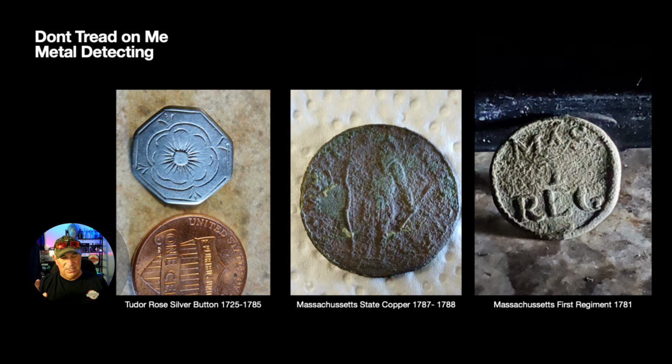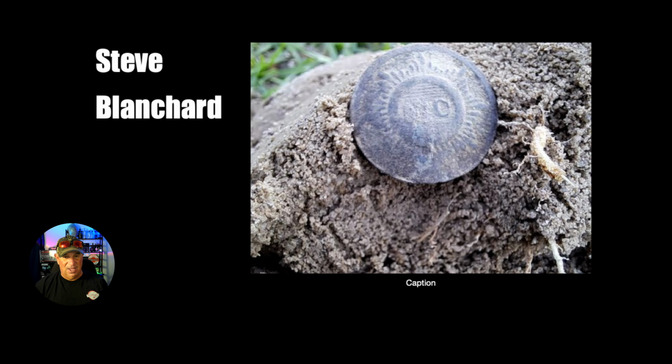These were made in 1787 and 1788. Very hard to find, and usually when you do find them, they're in pretty rough shape, and you can see this one is, but you can still tell exactly what it is. And then the last one is a beauty. It's a stunner, a Massachusetts 1st Regiment button made in 1781. Beautiful design, beautiful button. Also, pretty unique, rare find as well to find this Revolutionary War button. So congratulations to Don't Tread on Me Metal Detecting for these outstanding finds.